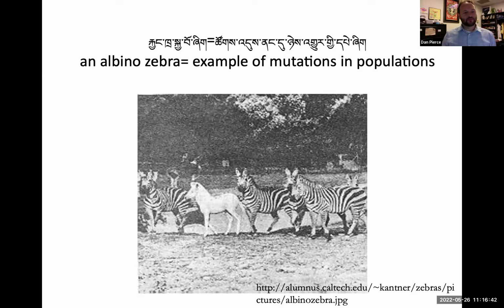If this mutation allowed this zebra to survive, then it would pass on those genes to its offspring.